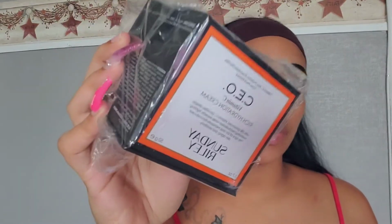So let's move on to my premium products. Okay, so the first thing in my premium box is from Sunday Riley. This is the CEO Vitamin C Rich Hydration Cream. This thing is huge, and it retails for $65.